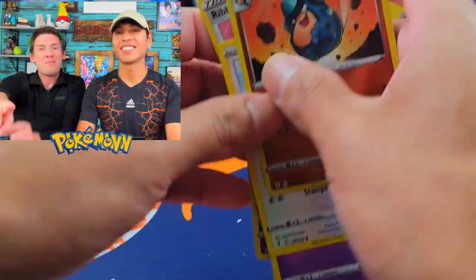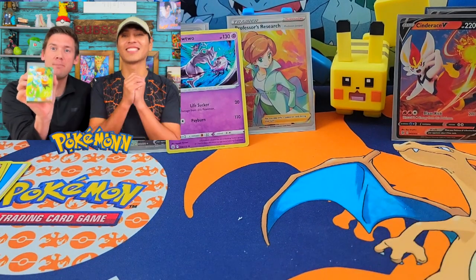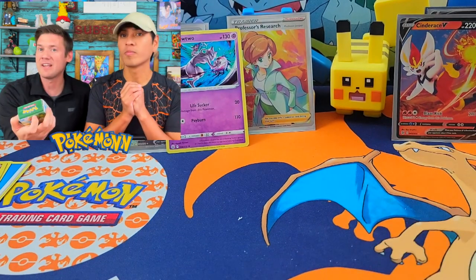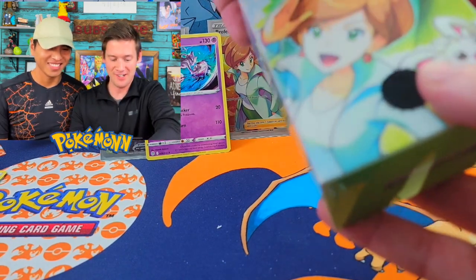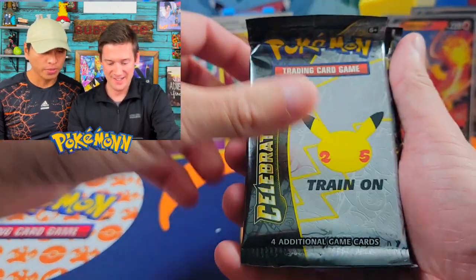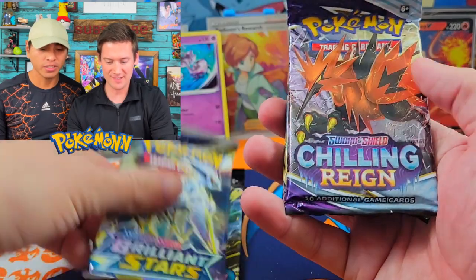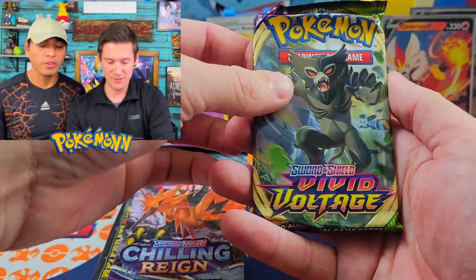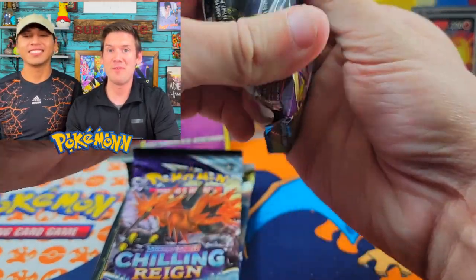No. I'm going to be opening up my packs because I still got this little mystery thing, and I think this was put together by PokemonPlug.com. I think it just added cards as a bonus. All right, let's see what mystery packs we have in here. Okay, Celebrations. Oh, Celebrations. Okay, we're going to open up that one last. We got some Fusion Strike, Brilliant Stars, Chilling Rain, Vivid Voltage. We'll start off with Vivid Voltage, and we'll go from there.